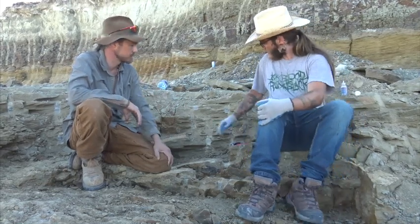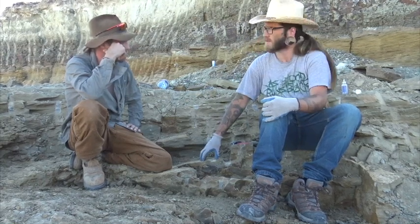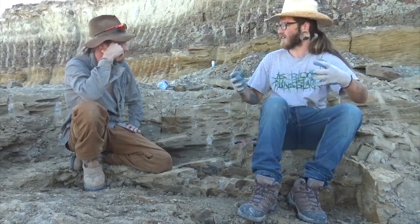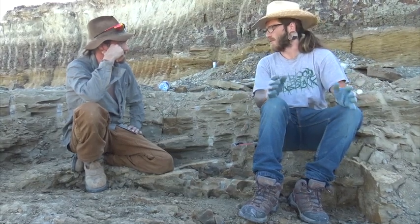I'm being kind of literal. You can see the layering system here. This all adds weight and compression onto the bone, onto the rock itself, or the host matrix, is what we call it. Okay. So your goal is to try to take this whole host matrix out in one big section, get that home to the lab, and then take it out. It's a little bit too dangerous for us just to remove it right away in the field without damaging the bone.